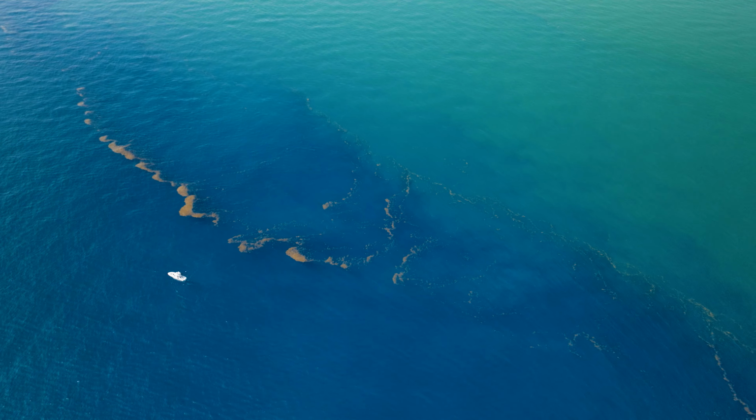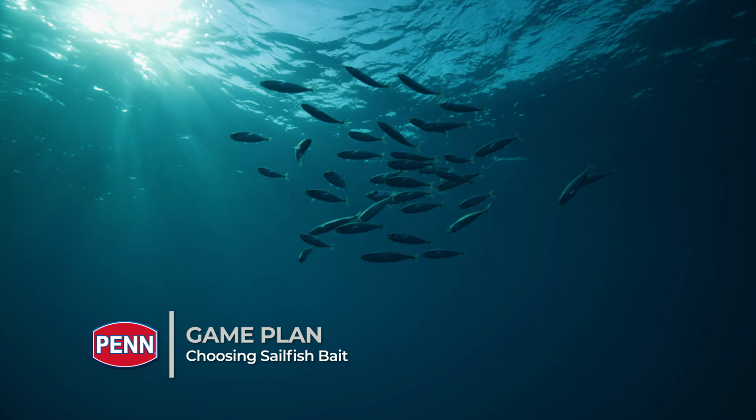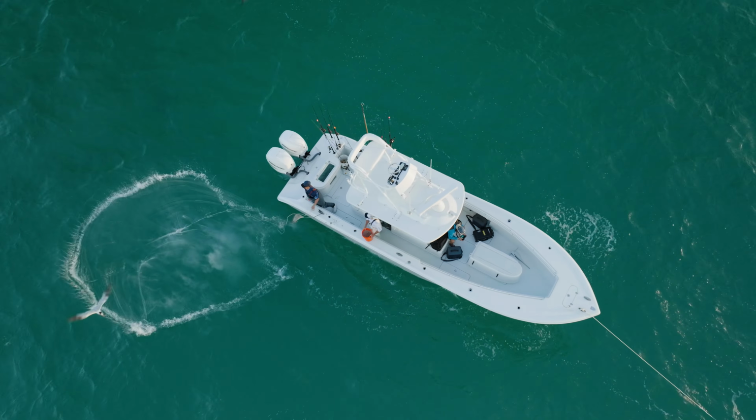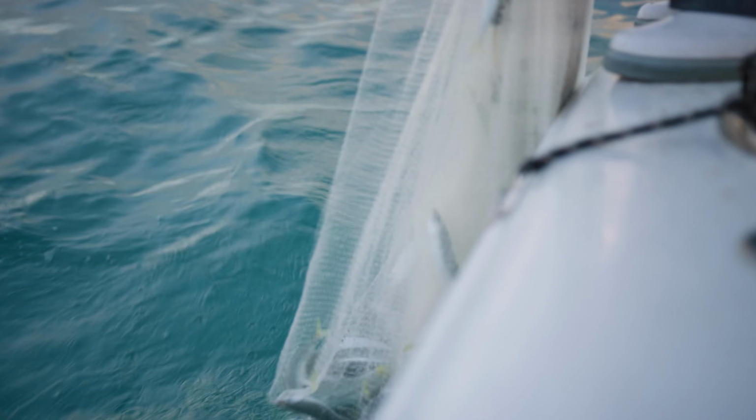When it comes to bait, there are several options, each with their pros and cons. There's a lot of different types of bait you can use for sailfish. The ballyhoos are real plentiful, so that's kind of a staple for what we do as far as the sailfish goes. But you have cigar minnows, pilchards, thread fins. There's just a lot of different baits that you can use. We were using ballyhoos and cigar minnows.